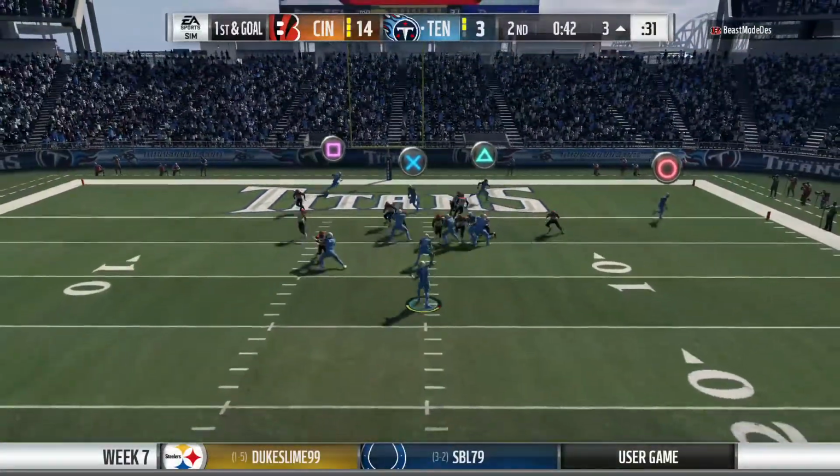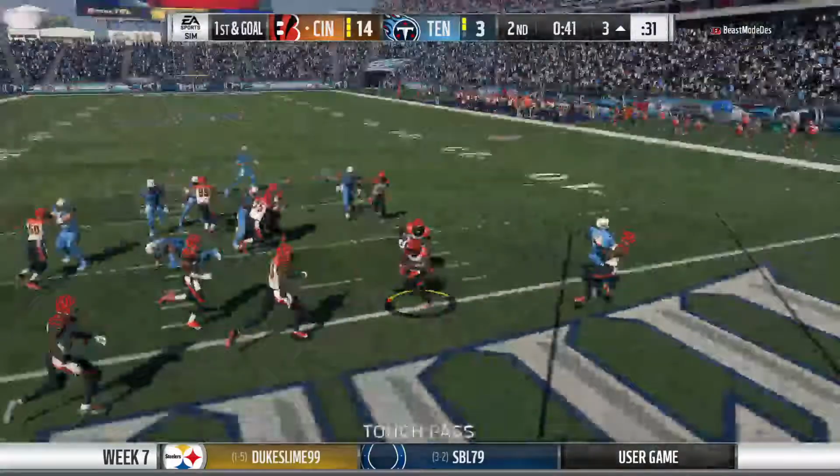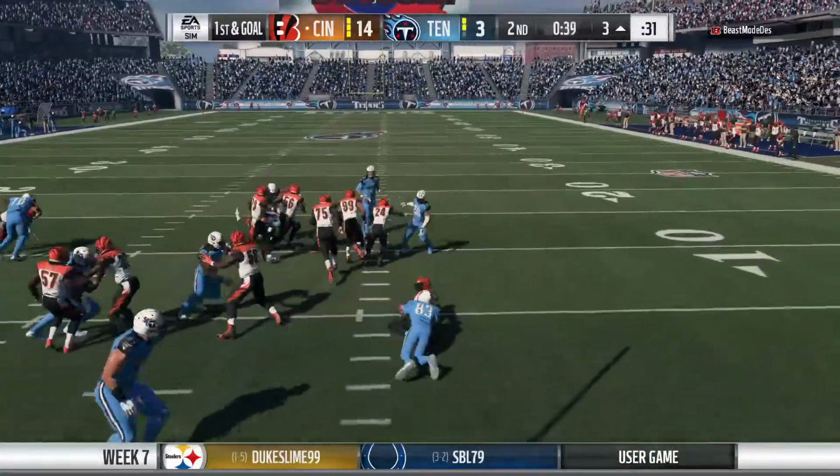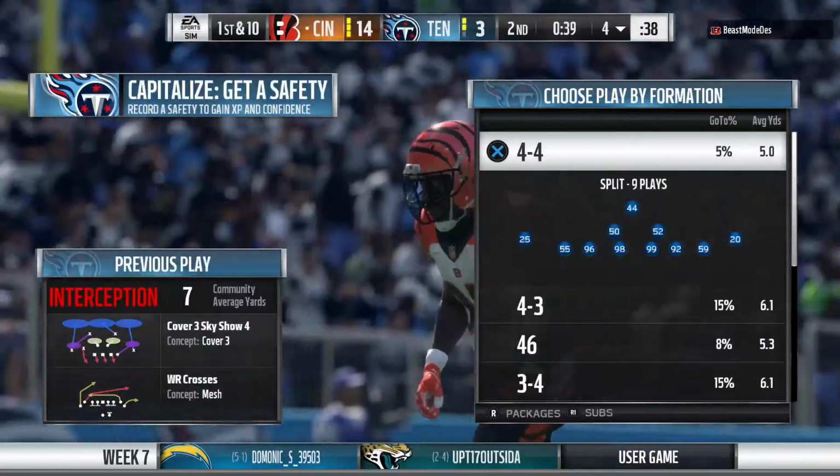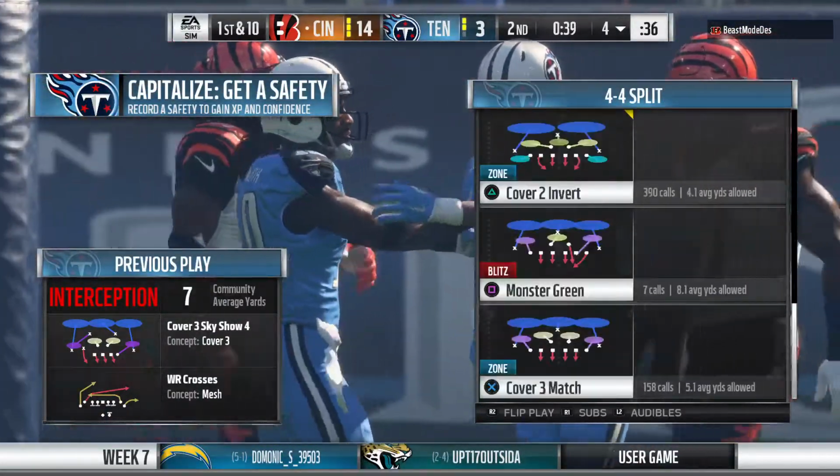From the shotgun, it's Mariota. Into heavy traffic, and it's intercepted. Read it well, and it's picked. And a big turnover there as his guys will get the football back.